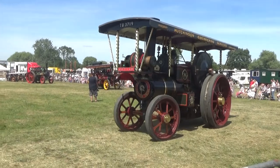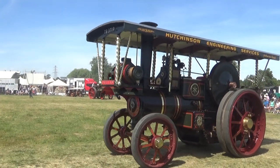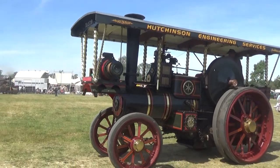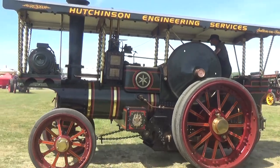Davey Paxman. At Rempstone Steam and Country Show, we have this Aveling and Porter steamroller, owned by Mr. Jones from Hereford. Its works number is 10997. This one actually worked on the Lockinge estate in Berkshire.